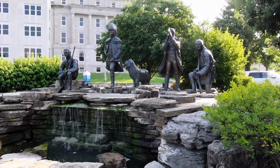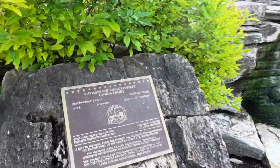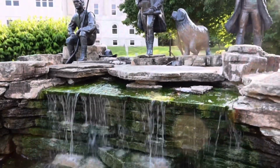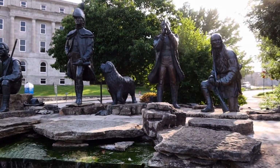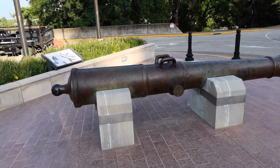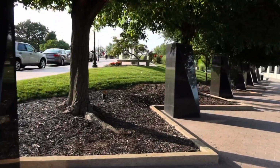Another part of the surrounding area around the Capitol is the Lewis and Clark Corps of Discovery Memorial. It is really neat to think that these guys started right here in the Missouri, following the Missouri River, and they have lots of different signs about their journey and the part of their journey here in Jefferson City. So be sure to check that out. It's just a really pretty memorial as well. They also have the Missouri Veterans Memorial. They have these monuments labeled for each of the wars that Missourians had played a part in. It's really beautiful to walk along this area as well.